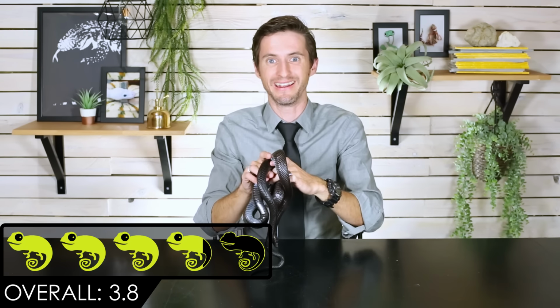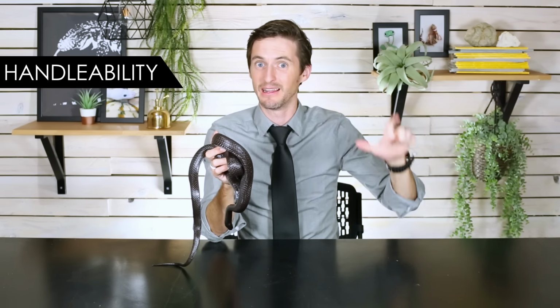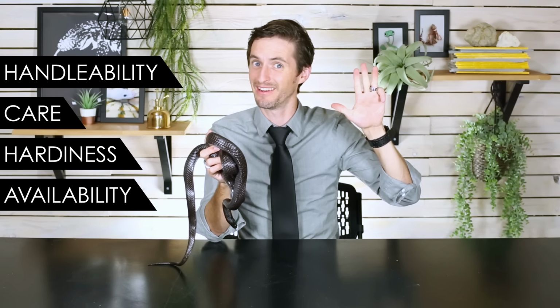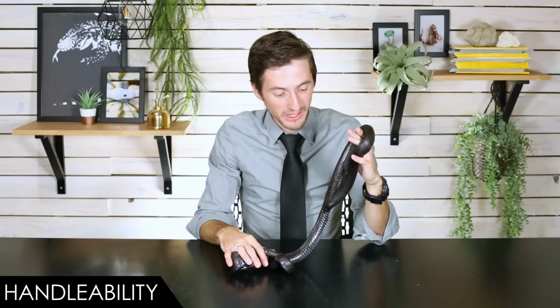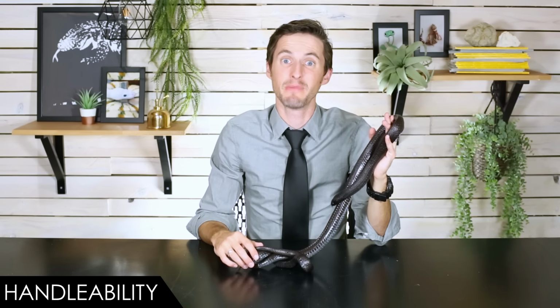And we give the Mexican Black Kingsnake an overall score of 3.8 out of 5. And that is going to come down, of course, to our 5 categories, which are handleability, care, hardiness, availability, and upfront costs. So let's start with handleability. When it comes to handleability, we give the Mexican Black Kingsnake a score of 3 out of 5.